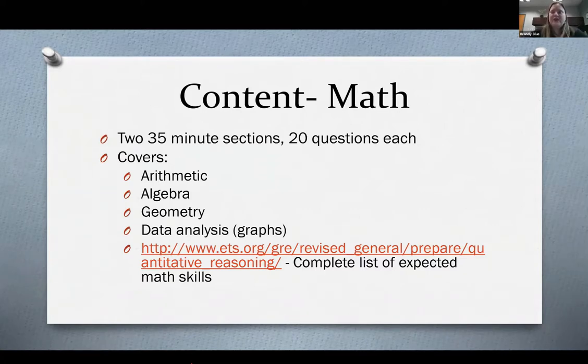There are two graded math sections on the GRE exam. You will have 20 questions and 35 minutes per section, okay? And math can be broken down into four different content areas, the types of questions you'll see. There's arithmetic questions, algebra questions, geometry questions, and what they call data analysis, which is basically looking at a graph or table and answering some questions about it, okay?